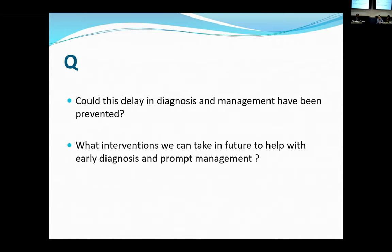There are multiple reasons why this case was not picked up. First of all, because of the background she came in with from Somalia, the language barrier, and all these things. And secondly, the communication and teamwork between the fertility services and the endocrine services need to improve further, so that we have more MDTs and are more in touch with them.